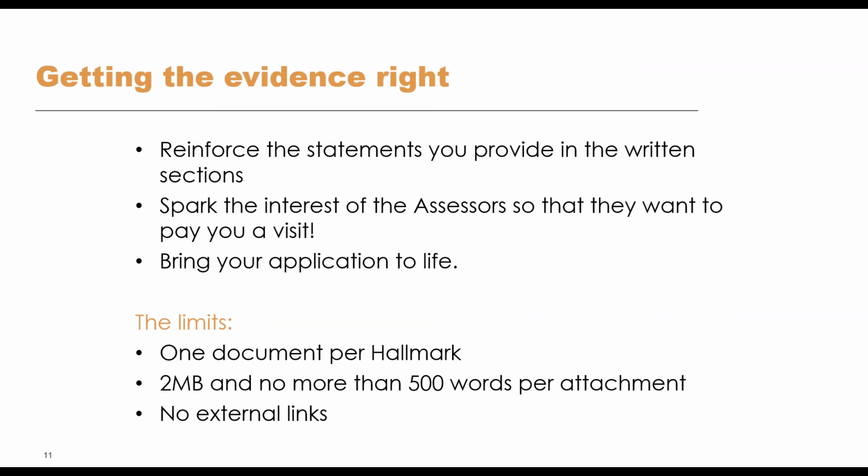So yes, do take full advantage of the evidence. We have had applications in the past where that hasn't been used, and really you're not making best use of the process if you don't use the evidence part of the application. I would reinforce, please do include charts and data that's set out in a picture or an image, because we can really see what you're saying very quickly in that way.